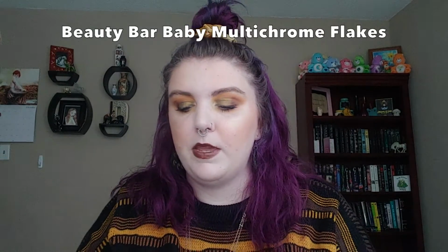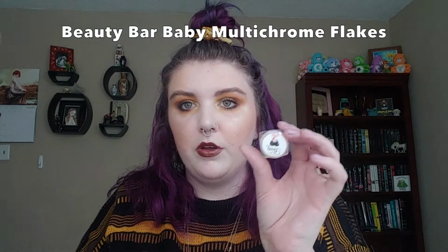A couple more makeup items. So I want to talk about these, which are actually from an indie brand. So an indie brand is an independently owned makeup company that's not owned by a parent company. And a lot of times they come out with really unique, innovative items. These are from the brand Beauty Bar Baby and these are their Multichrome Flakes. So I have 2 shades right here. This is the shade Ophelia and this is the shade Rainbow Horizon. Let me see if I can open one of these up without tipping it everywhere. Let me see if I can just pat some of those out. Do you see that? Do you see that multi-chrome wondrousness?